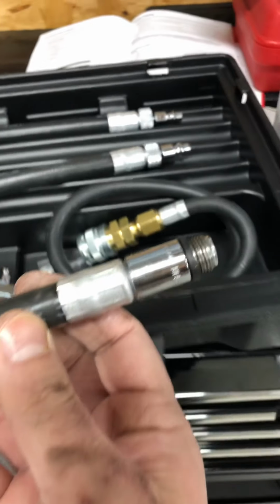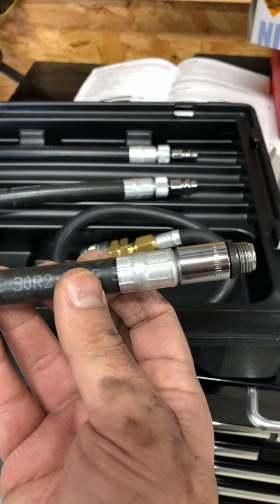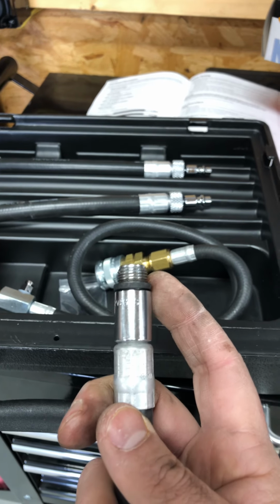And all you do is you just take all your coil packs off the car, off the motor, and all the spark plugs. And then what you do is, once you take the spark plugs out, you put this into each cylinder.